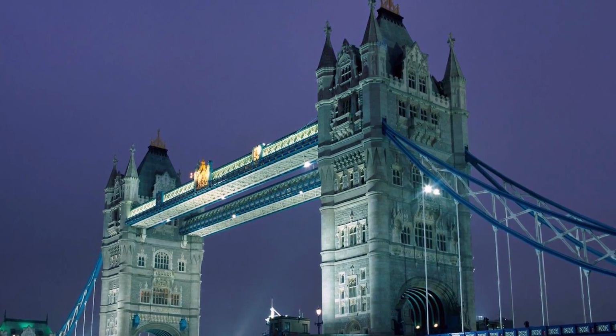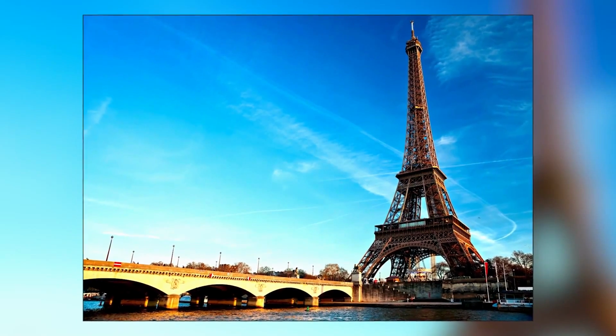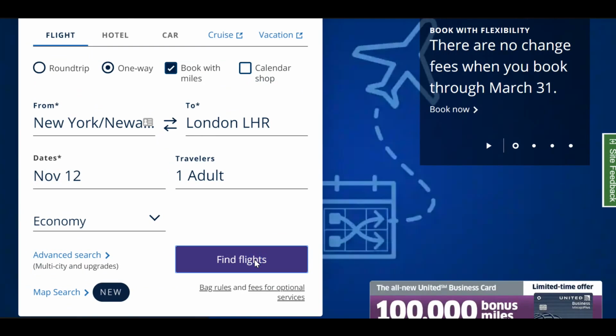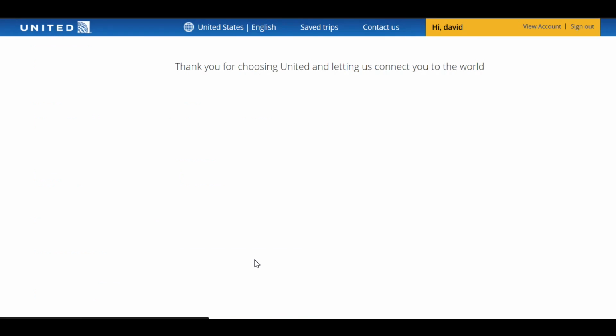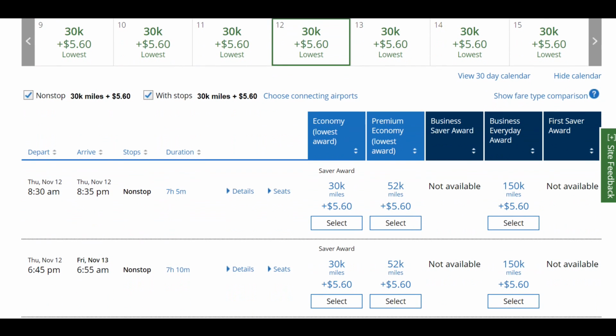And there's a lot of different options to get to Europe in Polaris class for 60,000 miles, or if you just want to go economy and get a round trip for 60,000 miles, you could do that too. And the United website is really easy to look for flights. You just have to look for the Saver Award availability, and that'll be the cheapest flights that you could get depending on wherever you want to go.